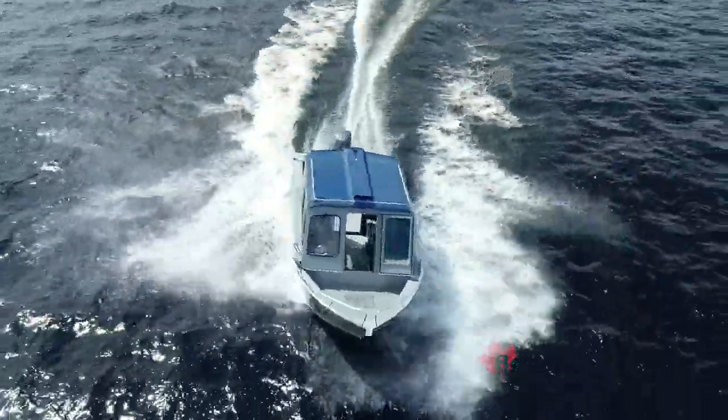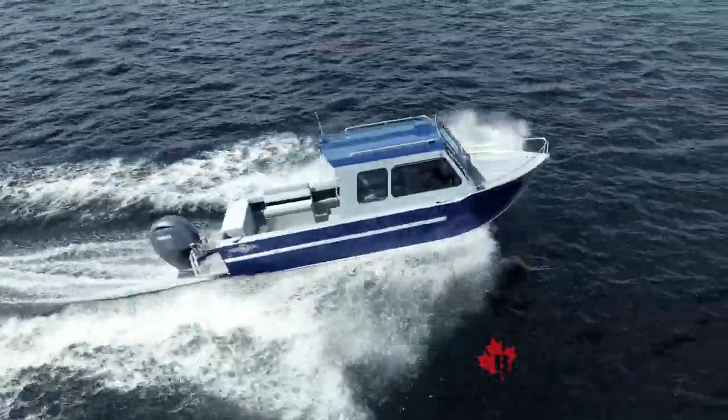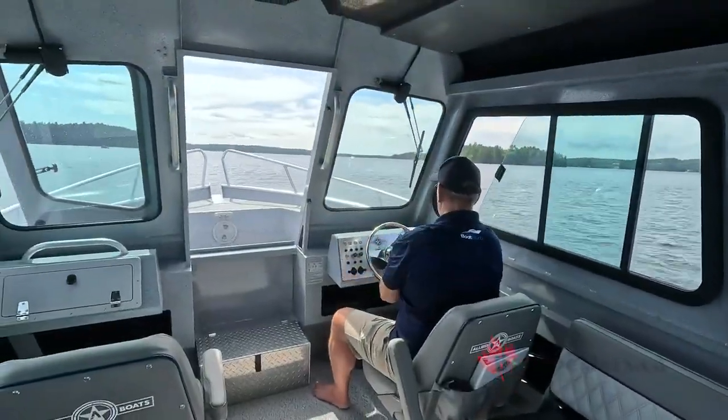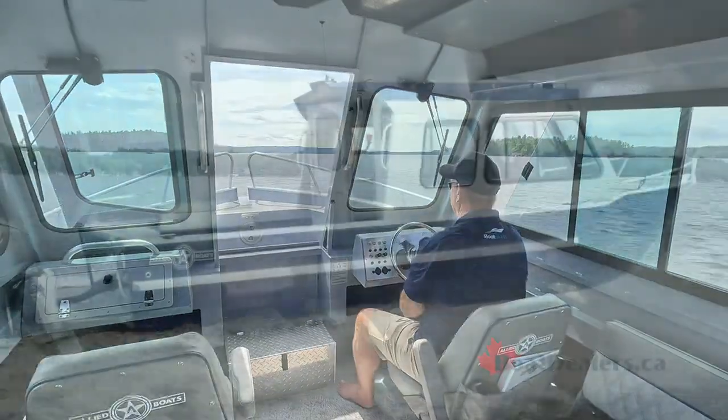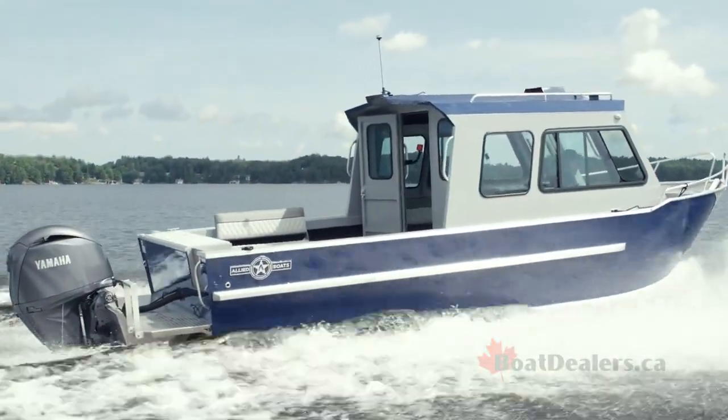The P23 hardtop Mustang from Allied Boats. Fit, function, performance. Island cottage, hardcore fishing, or construction workboat, this package has it all. Powered up with Yamaha's 4-stroke 200, what an exceptional pairing.